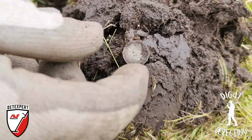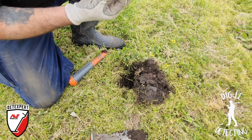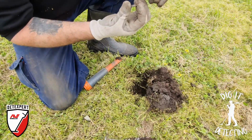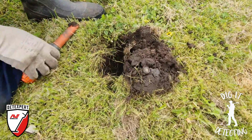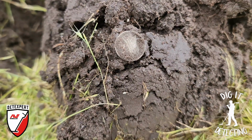That to me looks like a little wheat threepence with George's head on the back. That is so cool. Both got a silver within minutes of each other, mate. We're on fire. All we needed to do was go and stop for some lunch. After lunch is when the silvers start to pop out.